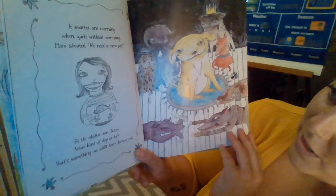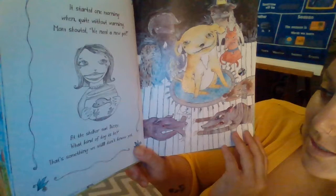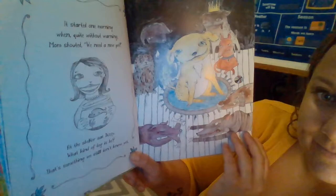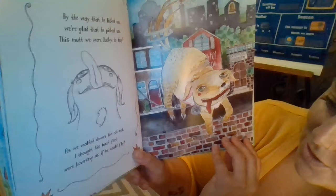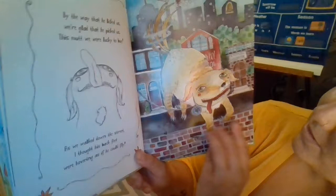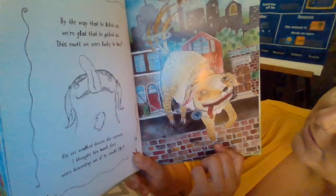It started one morning when, quite without warning, Mom shouted, "We need a new pet." At the shelter sat Dizzy. What kind of dog is he? That's something we still don't know yet. By the way that he licked us, we're glad that he picked us, this mutt we were lucky to buy. As we walked down the street, I thought his back feet were hovering as if he could fly. What do you think is making him hover? What part of his body? Dogs have tails. It looks like he's wagging his really, really, really fast.